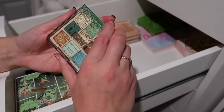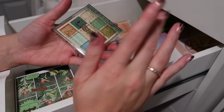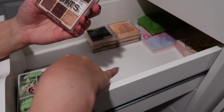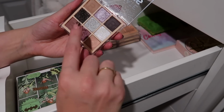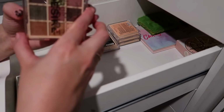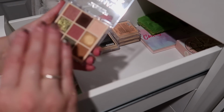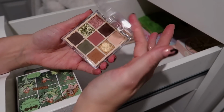Then we have the Ultimate Lights palettes. These are stunning, like the shimmers in here, insane. They will definitely be staying with me because, unbelievable. I'll get rid of this one because I know that I won't reuse that one as much. And we have Ultimate Desire. I love this one. Sorry, I don't know if it's in focus. I love this one so much, so she'll be staying.